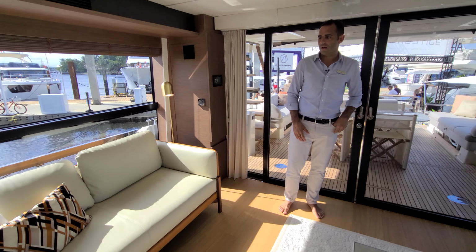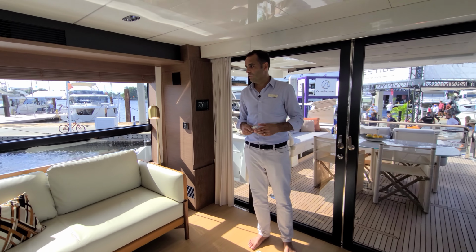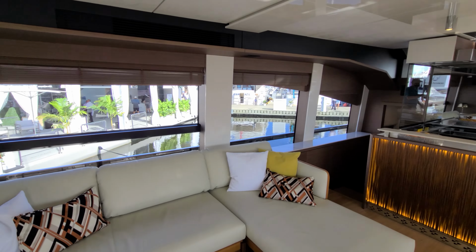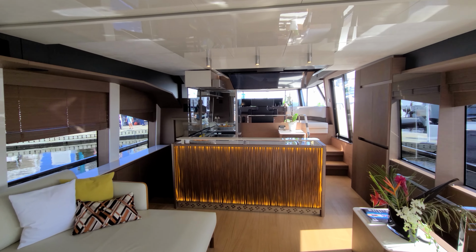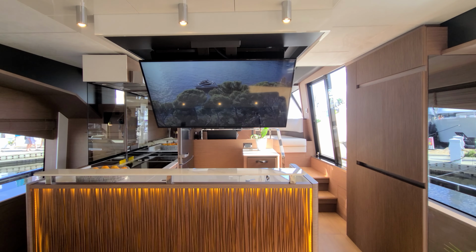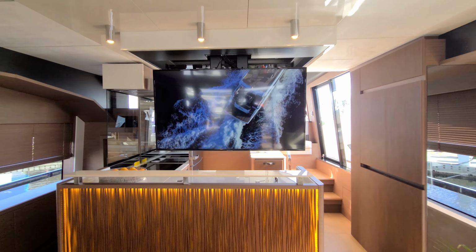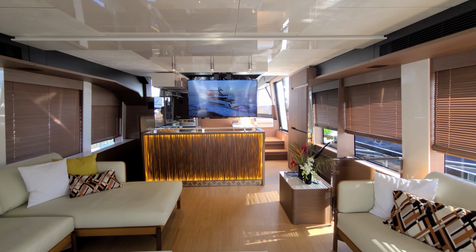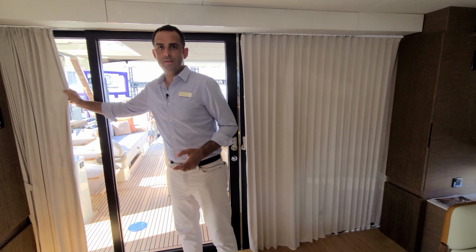So another nice thing with the modularity is when you're done with your day boating and you come back to the dock and you want to watch your game or watch a movie, you take the blinds down, bring the TV down from above the galley there, and you could even add some privacy with the curtains here.